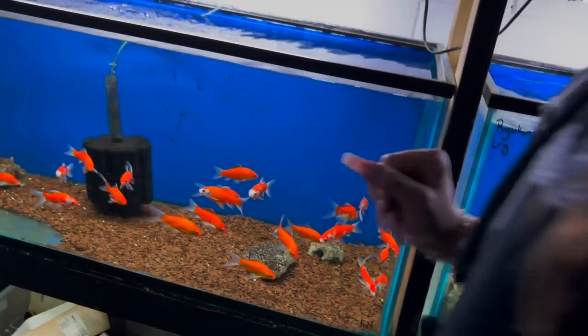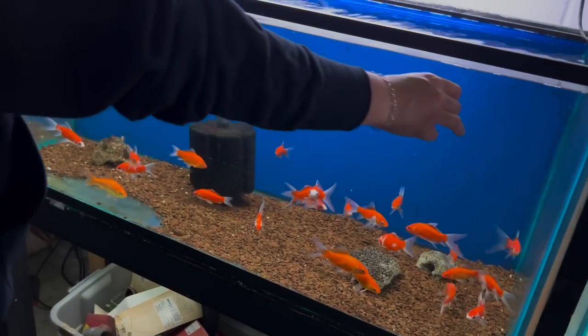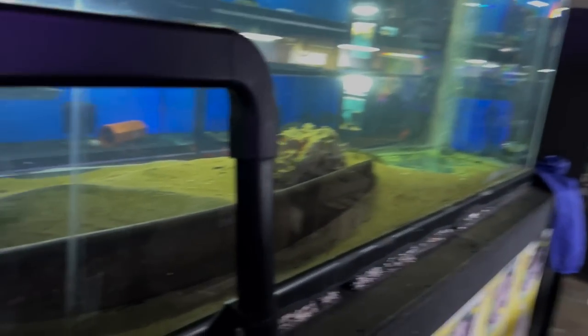Here, go to these goldfish and do the same thing. Let's see if they move around. They don't dance the way that they dance for me. Look at this thing.